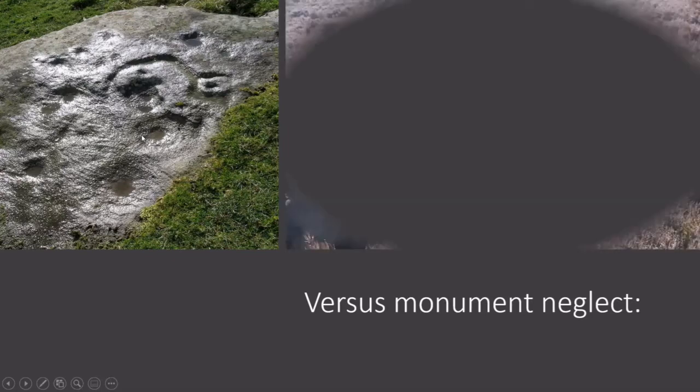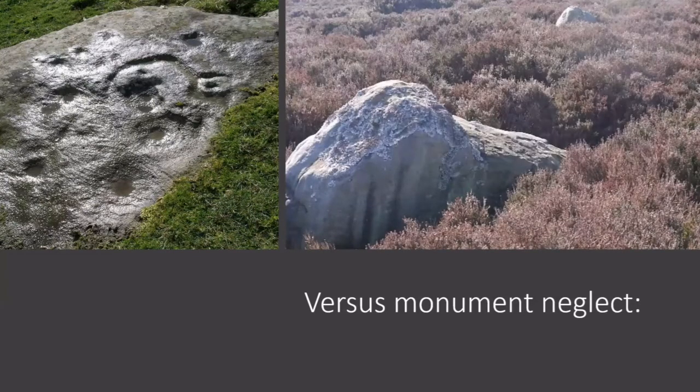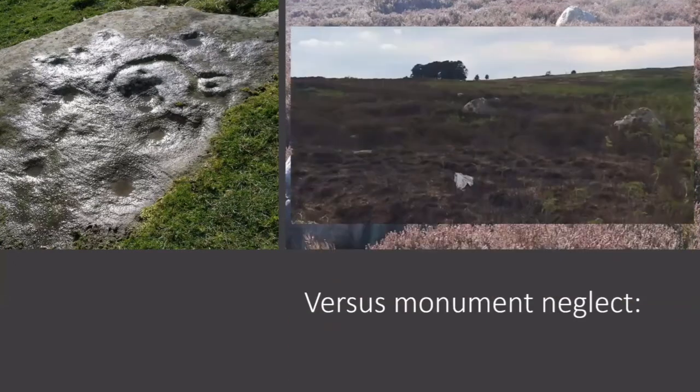We've also got the wonder of Harland Moor Stone Circle, which is at Farndale in North Yorkshire. Now, there's 10 or 11 stones left, but you can't photograph them anymore because they are so deeply hidden in heather and bracken that you can barely see them. And I went up last year and they'd actually burned the land around the monument, although not actually the stone circle. And that destruction had almost reached the monument, which was quite terrifying.